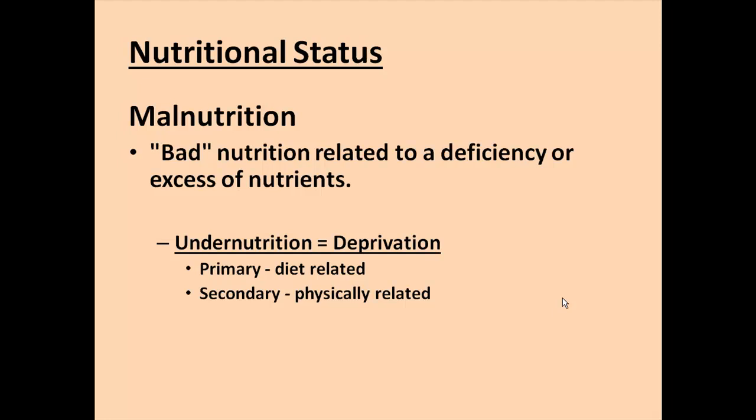Secondary would be something physical, like say you had celiac disease or Crohn's disease or some other disease that would prevent your body from taking in all the nutrients. Then that would be a secondary issue for undernutrition.